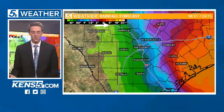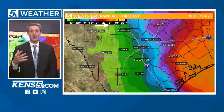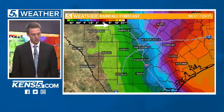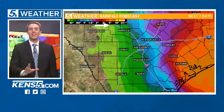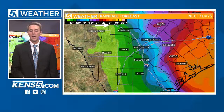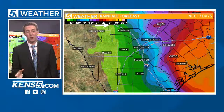to Victoria. That's where the flash flood watch is in DeWitt County and over towards Goliad, Lavaca, and then also Victoria counties, all under a flash flood watch. But San Antonio is not included in that, nor is Bexar County. And the reason why is we could see maybe about a 1/2 inch to 3/4 of an inch in San Antonio the next 7 days.